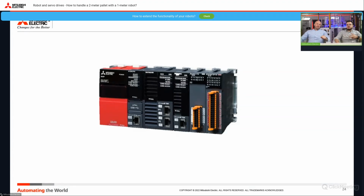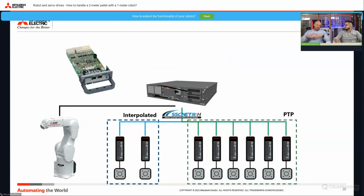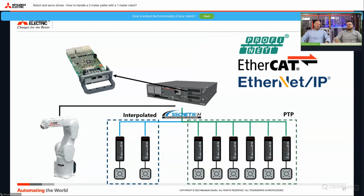It is a very good question. What we have to say, Mitsubishi Electric is not conservative. We are extremely open to connection with different solutions. Of course, it is very important to add that if you are realizing the machine with our whole package, it may be easier for you. But of course, if you have some standards, we are able to connect the robot with any additional industrial networks that we have on the market. It can be EtherCAT, Profinet, Ethernet/IP, so we can use different PLCs.